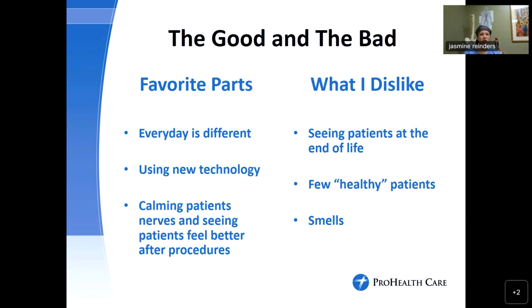Different technology, there's always new medical equipment and devices being made. Interventional radiology is an area that's rapidly advancing, and we see new equipment all the time that provides a lot better therapy and treatment for patients.